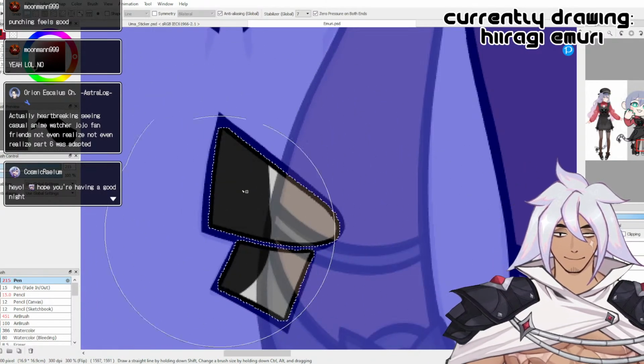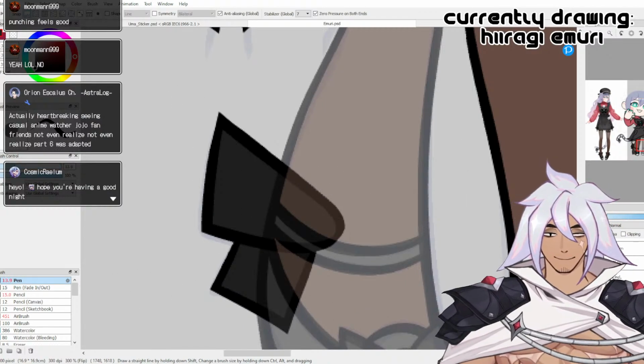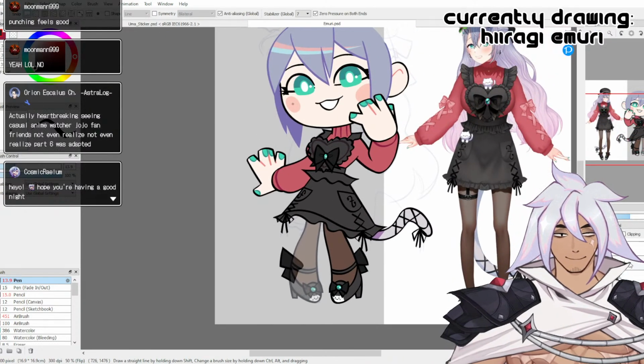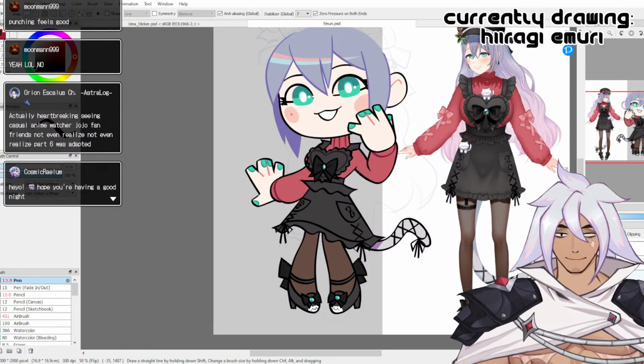I keep doing that. Keep putting my color on the line art layers. Safety save.